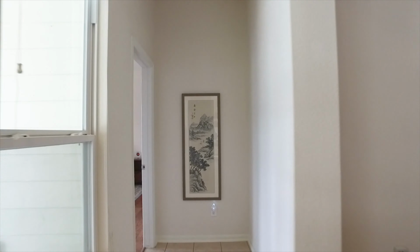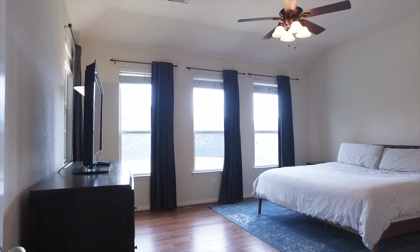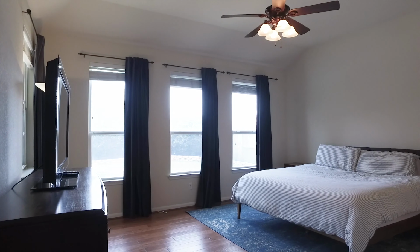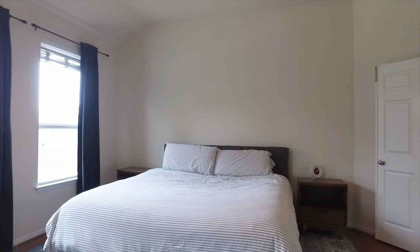Just beyond the living room, you can enjoy an amazing primary bedroom. Luxurious proportions meet you the moment you enter, highlighting beautiful wood floors, high ceilings, and views over the lawn and pool.